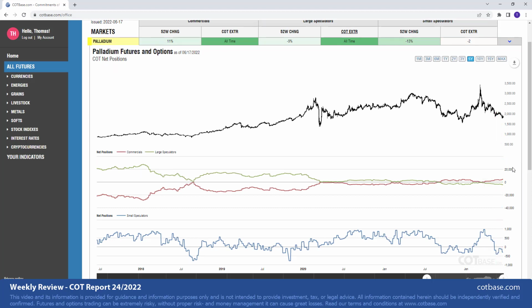But first, here we have Palladium, and we have that extreme in the market. So it is suggesting a bottoming happening. But don't forget that all-time COT extremes can be in the market for many, many weeks or possibly months before there is a reaction, a shift in the trend. So now we are expecting a shift upwards, from a bearish trend to a bullish trend.